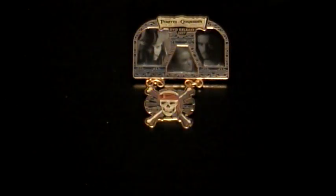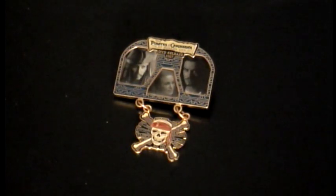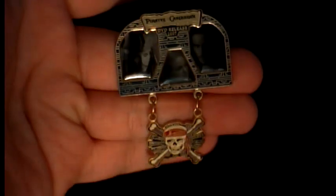Another pirate one, Pirates of the Caribbean being one of my favorite Disney movies of all time. This is the At World's End DVD release, 2007. Apparently only 1,000 or 2,000 of these were made, and I just happened to pick it up. Again, I'm not the most hardcore pin collector out there. I just like the way they look and how they feel.